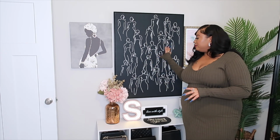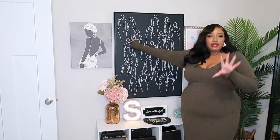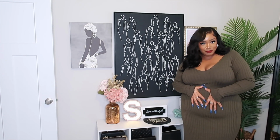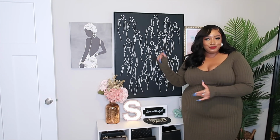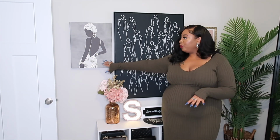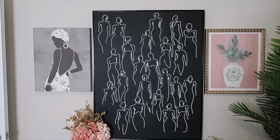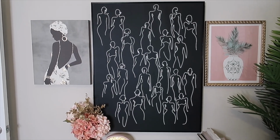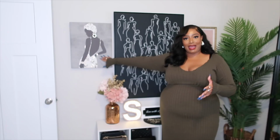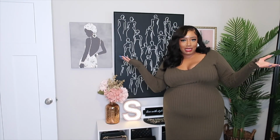I love all the different shaped bodies on the photo. There's only like one curvy girl up here. We could have used some plush pals, but this will do, okay? This picture over here I got from At Home. This is called Lady Palm. If you can see on her dress, she has little palm leaves on her dress and on her headscarf. I love the fact that they did her skin in this black paint because of course it matches this photo, and I'm black, okay?